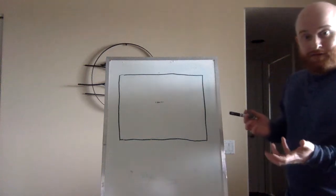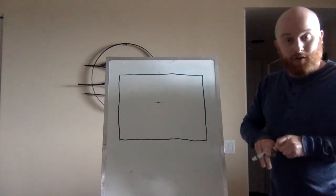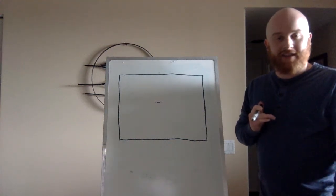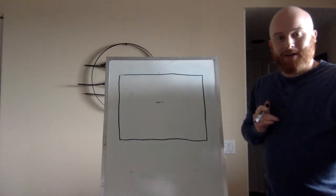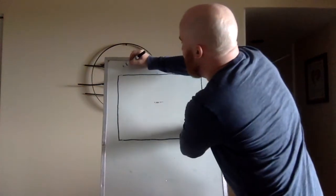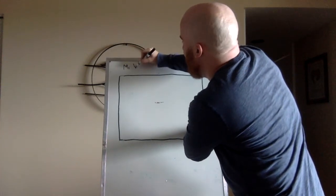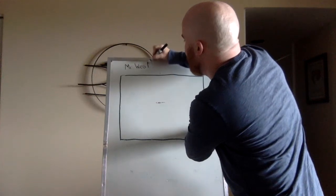I'm going to start off, the very first thing we do, boys and girls, is we write our name. So even though we're at home, we are still going to practice writing our name and writing the date, because that is very important. So I'm going to start with my name. My name here will be Mr. West. I'll put that up there.